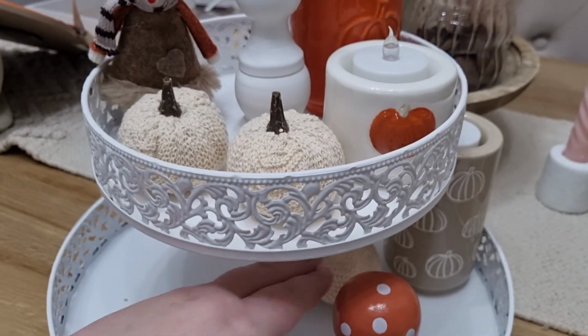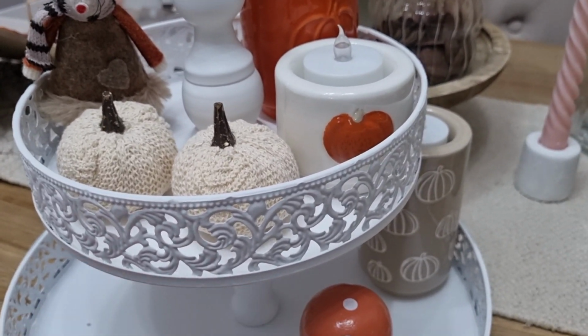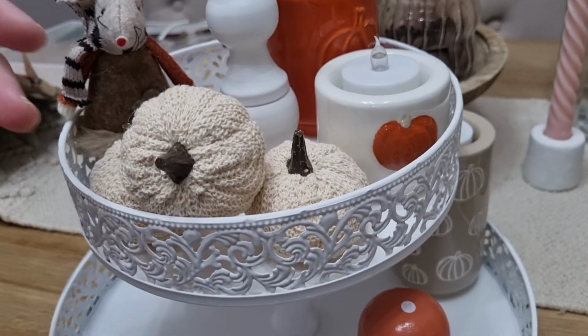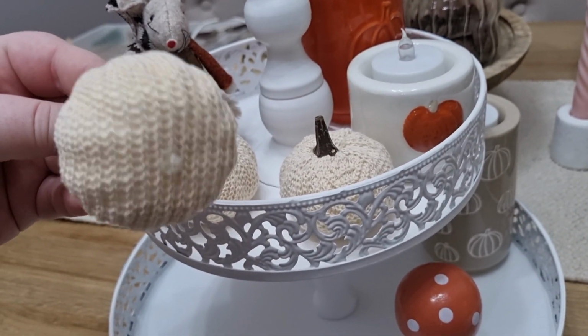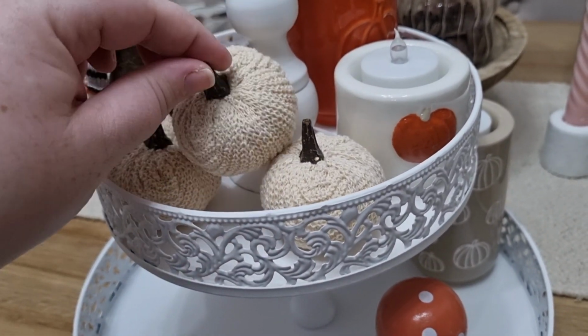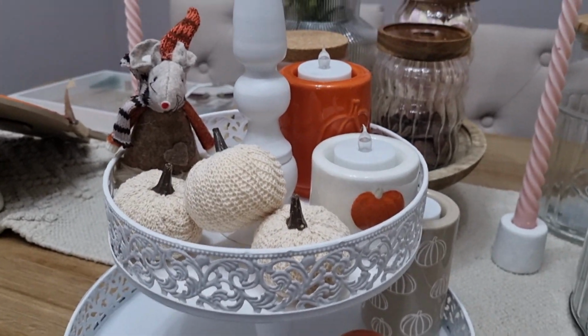The bottom tiered tray for me has these knitted pumpkins, which were from the Range. I think they were like £1.49 or something. They were quite inexpensive for 3. They came with the crocodile clips on, so you can add them to your wreaths. But I just pulled mine off, if I'm honest with you, because I didn't like them. And mine were just going to be little decor pieces for my tray. So they're just going to sit there, and that kind of looks even worse.